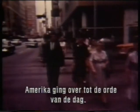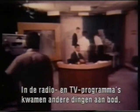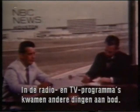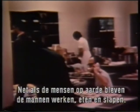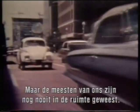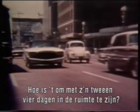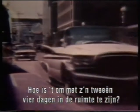America settled back into its daily routine. TV and radio returned to their regular programs. News reporters and editors concentrated on other stories. Like their earthbound counterparts, the crew settled down to working, eating, sleeping. But most of us have not flown in orbit. It might seem that 2 men in space for 4 days have considerable time hanging over them.